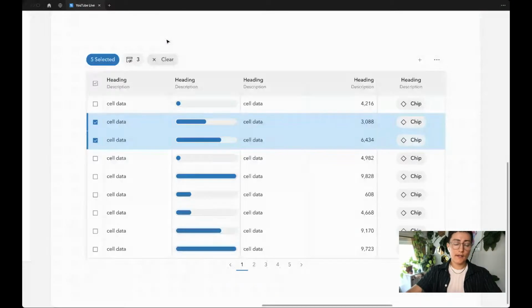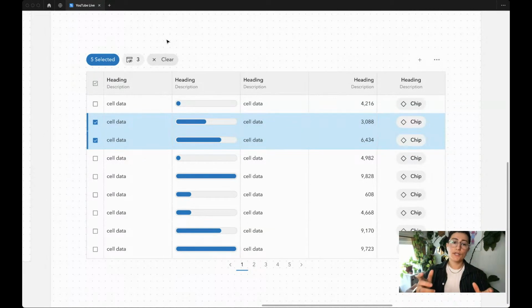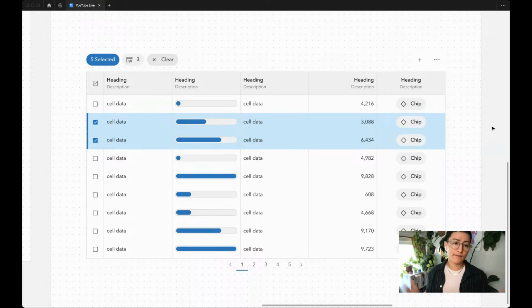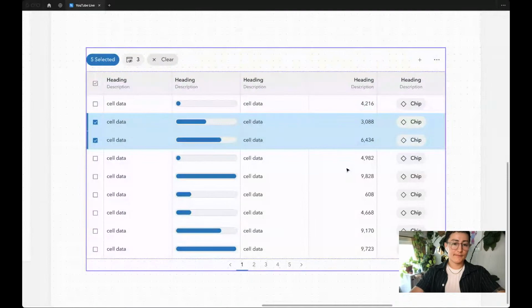And as you can see, these are all slots, so you can put in whatever content you want. So here we have some simple text, but you can also put in chips, a meter component we have here, and all of these can interact with each other to fit your needs. And with that, I think that covers the introduction of design. I'll stop talking for a second and hand it off to Kitty to speak to the code side of things.